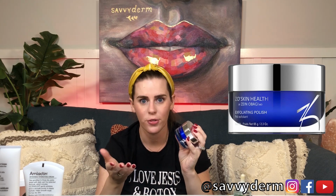Next, we're gonna talk about face exfoliators, and hands down, I don't even have two of these to share. I just have one, the ZO Exfoliating Polish. I refer to this as face crack, and I refer to it as that for a reason. This stuff is addictive. It smells amazing, it's a pretty blue color, and it's made out of magnesium crystals. It's safe to use every day, but you don't have to. I definitely use mine every day because I'm kind of addicted to it, but you could use it a couple times a week if you wanted to. A little goes a long way.